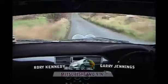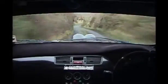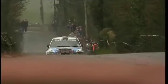Gary Jennings and Rory Kennedy have had one of the drives of the rally. It's been a fine showing for the Fermanagh driver, taking his lesser powered Group N car to 4th overall.